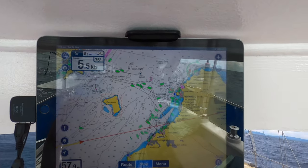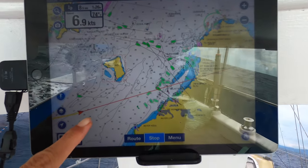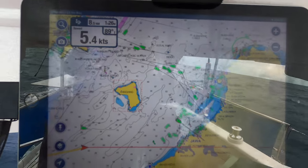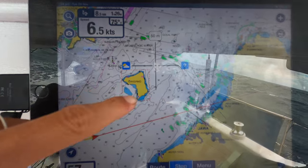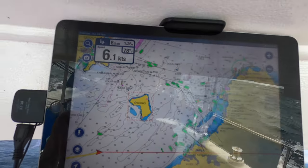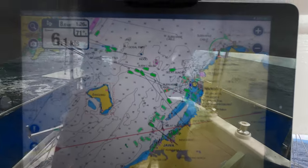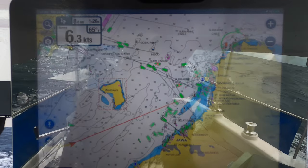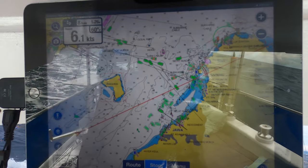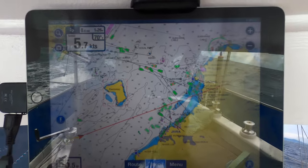I don't know if you can see very well. There's a bit of a glare on the iPad, but this red guy is us, and all those little green dots are ships, are the boats. And we're about to come into some high traffic areas for ships. As we're coming around to Jakarta, we didn't want to do this at night, hence why we stopped last night. So, coming into the big smoke.